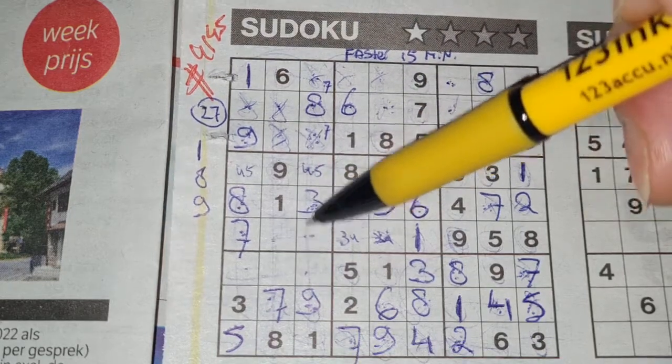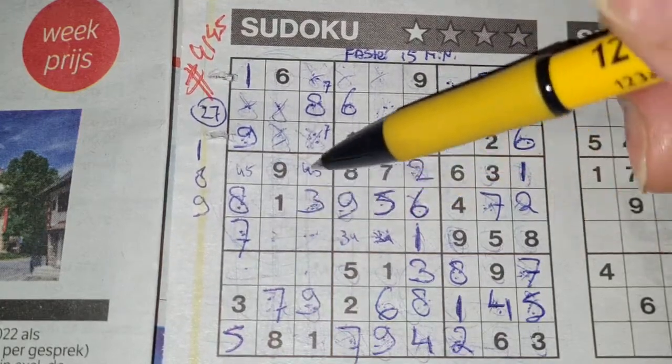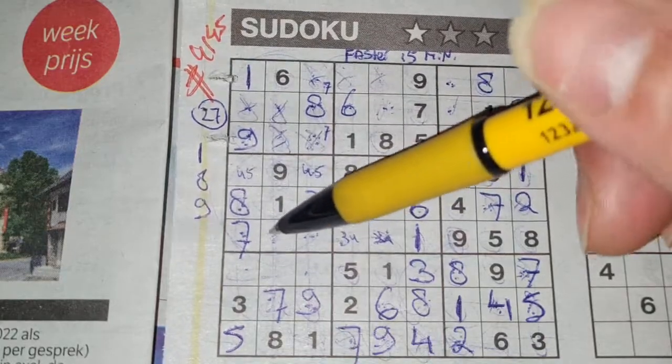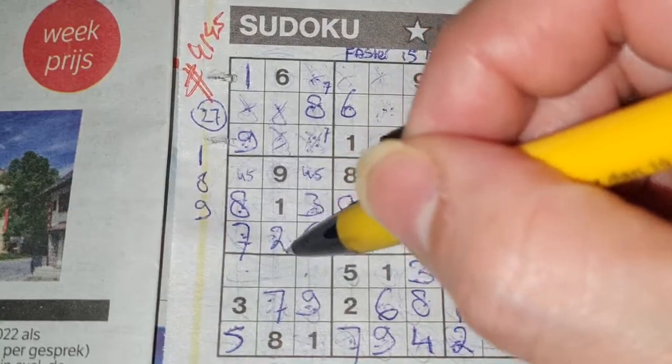2 numbers left in this big square for numbers 1. The 2 is missing. 3, the 4 and the 5. And the 6 is missing. 2 and the 6, 2 and the 6. We have a 6 there, no 6 there. 6 should be here, and the 2 goes there.